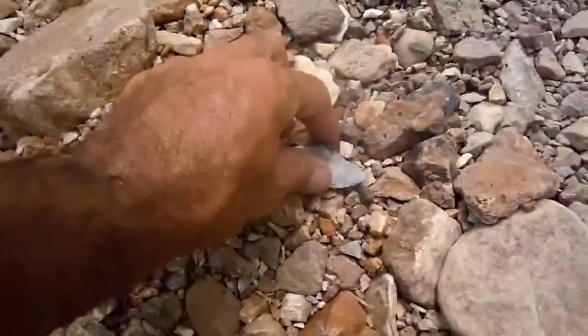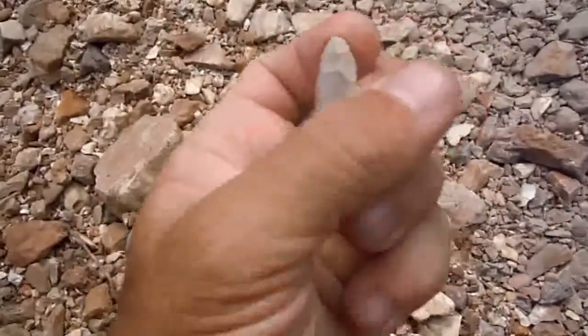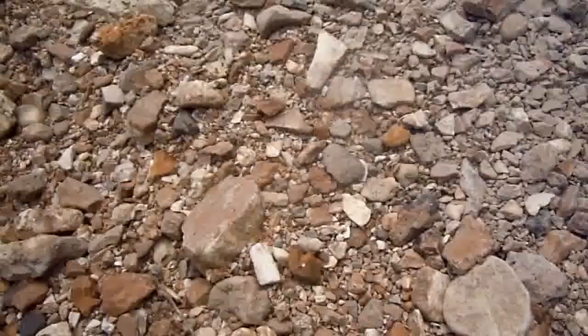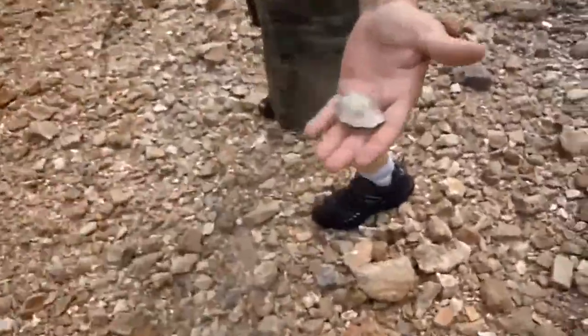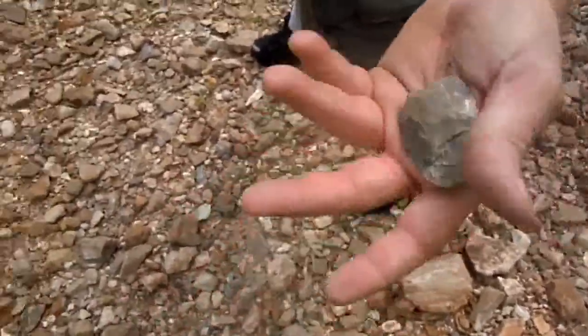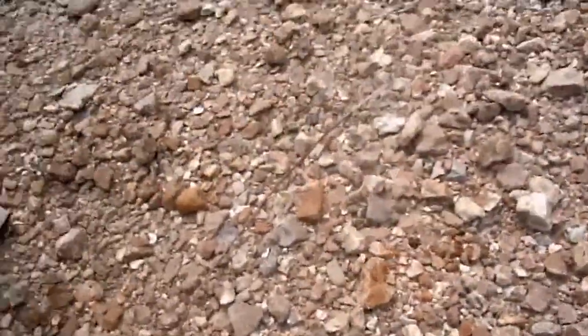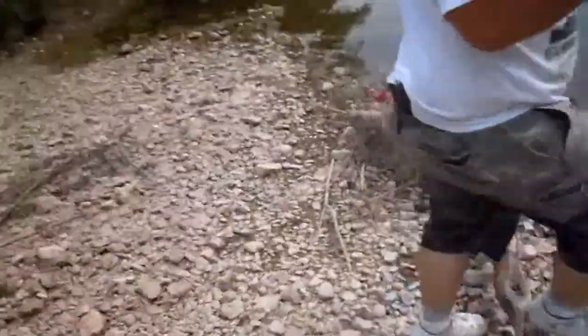Well, this little spot's being pretty good to us today. A little preform deal. It's whole, too. Some pretty stuff. Not too shabby of a little spot. Did you just find something? Look at there. Same little big gravel bar. What is it? Another little tool, preform. Hopefully it just keeps getting a little bit.